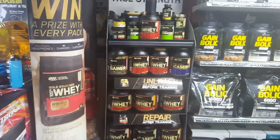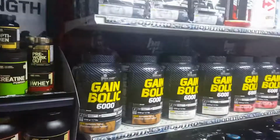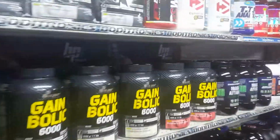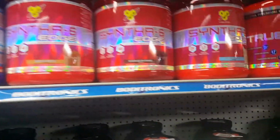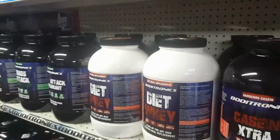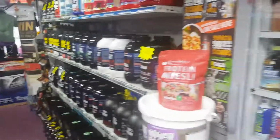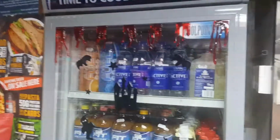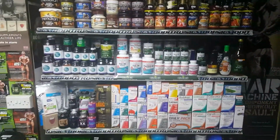Iceberg Supplements Burnley. As you can see, it is fully stocked up with all your favorite supplements. Have you seen such a massive range of supplements? Oh, look, even the fridge is scary. And all for your healthy eating as well, and your healthy supplements. Look at that.